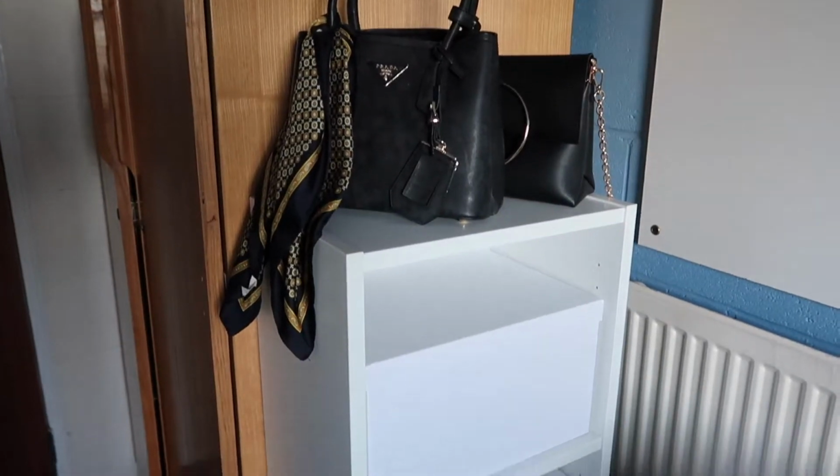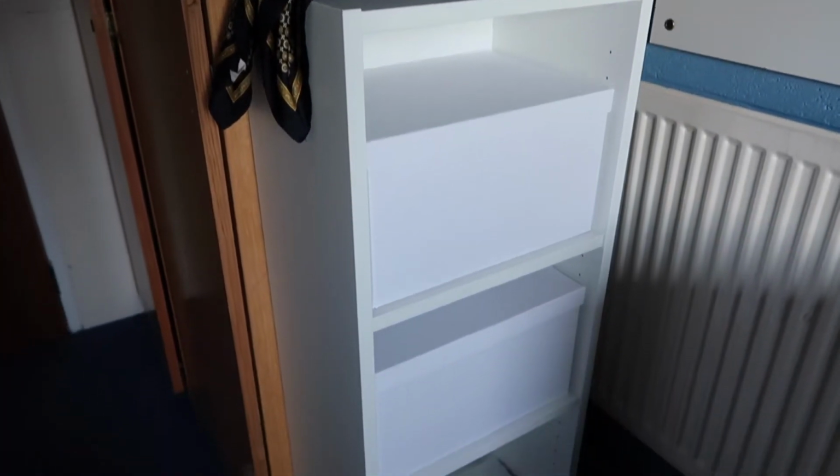I also got a Billy shelf. I can't show you, I can maybe put a video in, but you guys probably all know what a Billy shelf looks like anyway. I got one because I didn't have a lot of storage and it's quite small. You can buy these and put these in the shelf and you have so much more storage, and it's really neat in one corner and you can literally put it anywhere. My room is not the biggest room and I didn't want to make it feel cluttered.